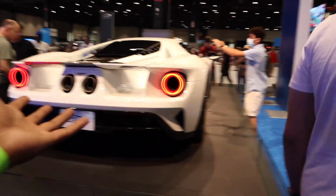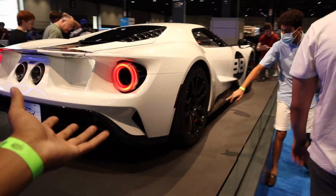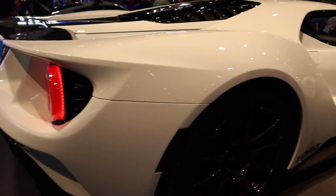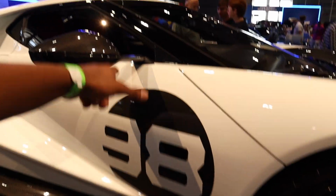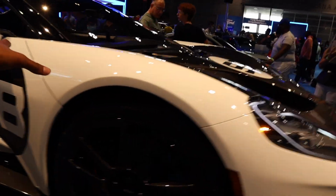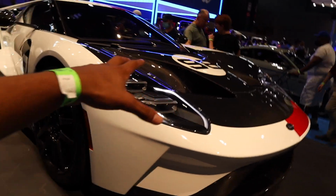And then of course we have the Ford GT. Can't skip over this. We got the carbon wheels. Exposed carbon wing in the back. I believe this is part of the Heritage Edition package. It's got red interior on the inside, and then the liquid carbon package. I believe this is the liquid carbon car, but correct me in the comments if I'm wrong.